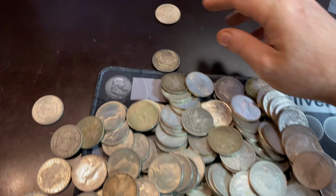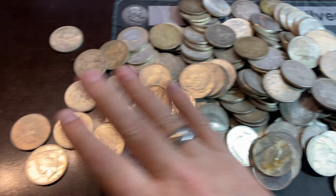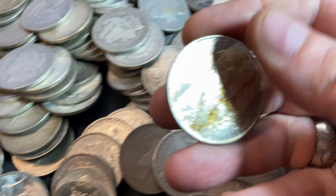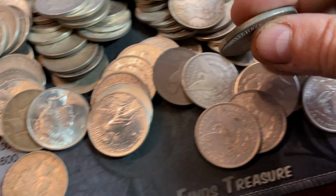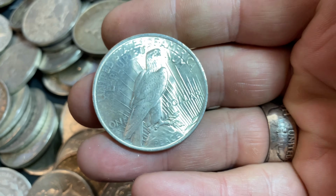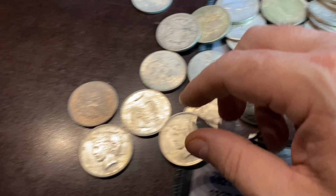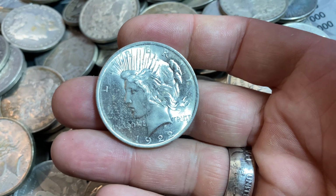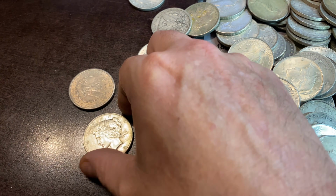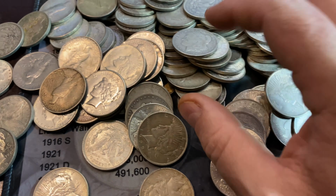Man, look at this humongous stack of silver dollars. They're flying everywhere, but I don't care. I know we're going to have some rough ones, but man, if we've got some nice ones, look at this. I know it's a common date, 1922 Philly, but that is a nice coin. So we definitely have some nicer Peace dollars in here for sure, which I will take. Now, I'm not going to be using gloves on these. They've already been bounced around in the bag, but definitely am excited to go through it.